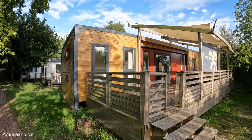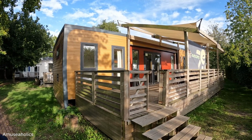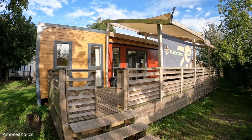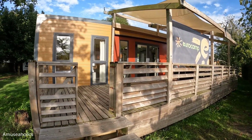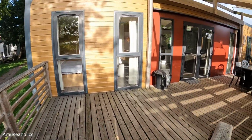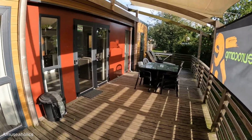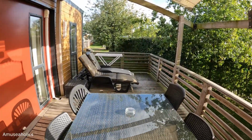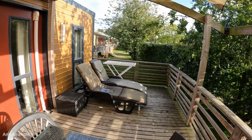So we've made it over to our humble abode during our stay in the Netherlands. It's an Aspect 3-bedroom property provided by Eurocamp on the Duinrell site. So we come up these steps, we've got a nice outdoor seating area, which is complete with a table and chairs. Also a couple of sun lounges.